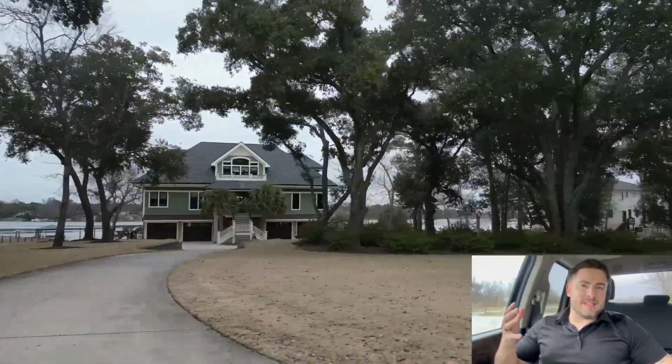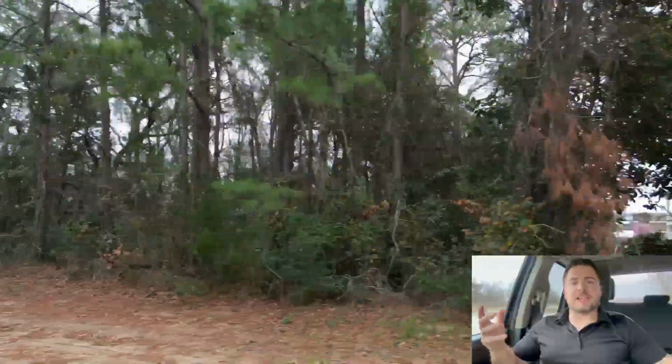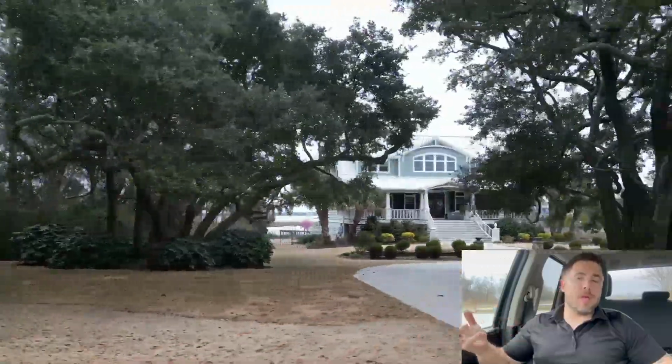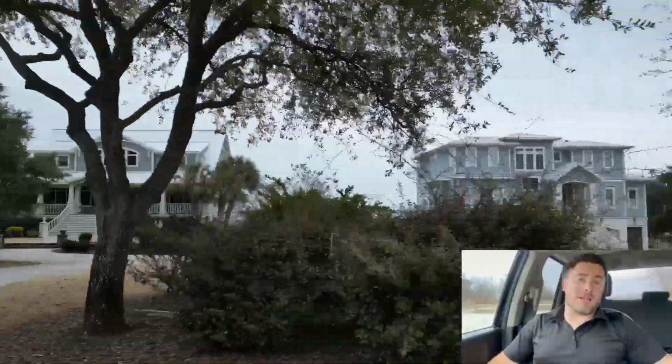This is also going to be about 40 or so minutes to downtown Wilmington, and then about 40 minutes to Jacksonville. But all of these neighborhoods are in the Topsail School District, so that is very desirable in and of itself. A lot of people move here for the Topsail School District. It is one of the higher rated on niche.com.